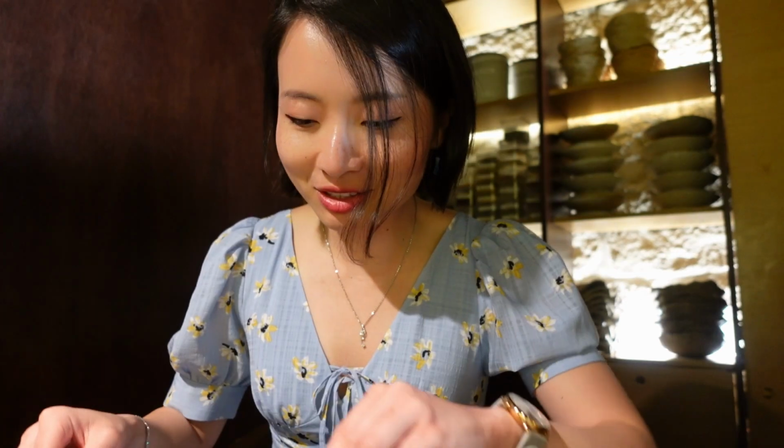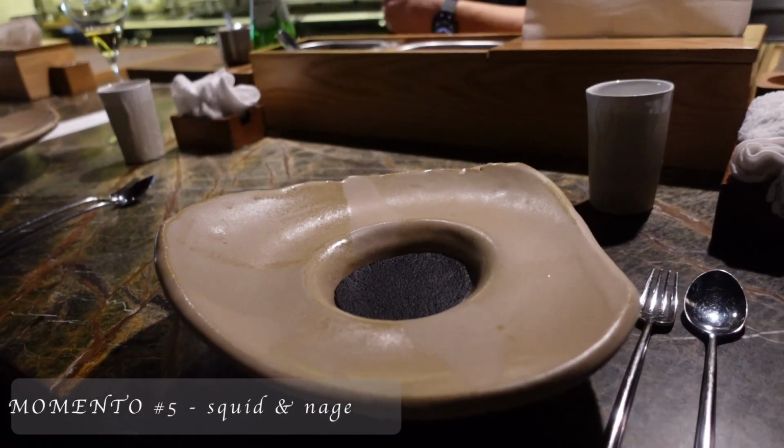I can already smell the unagi. The unagi itself is smoked a little bit, and it has the natural taste of the unagi. It's quite sweet, and look at this lemon. It's from a special farm. The lemon adds the acidity level to the whole dish. It just elevates everything. We have our squid dish.